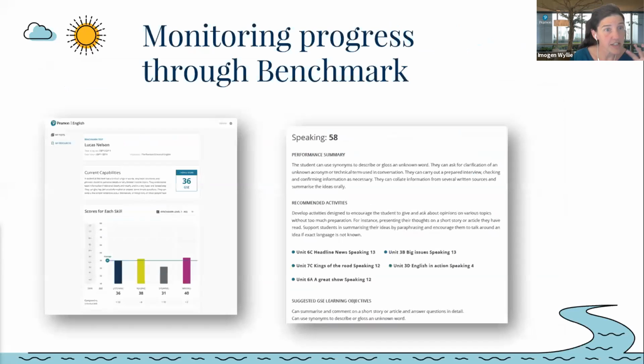Gone too far, sorry. At some point, maybe halfway through the course, maybe not till the end, you might want to have an objective view of your students' level. And this is where a course agnostic tool like Benchmark can come into play again. Of course, this time you're going to look at the score a bit differently. You'll be looking at the recommended activities for remediation.